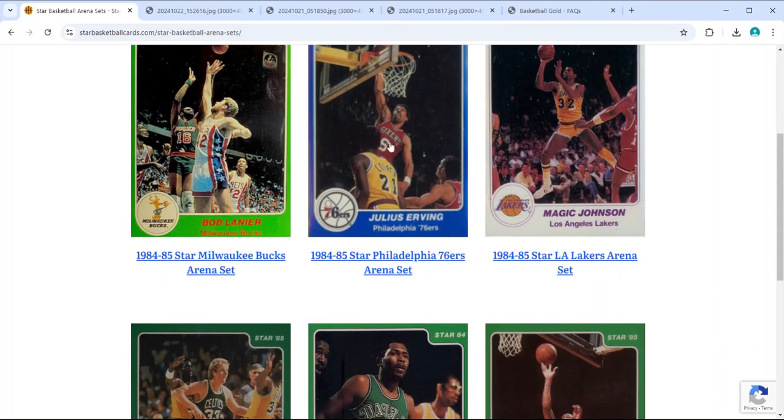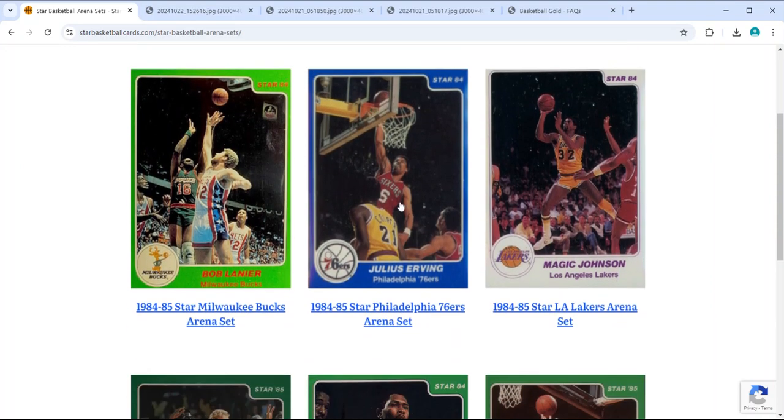I think I picked up my Dr. J or Sixers bag for like $150. So these three bags and then these two are fairly cheap. However, for your Milwaukee Bucks, if anyone out there actually has a bag with 9 cards in it, they have a rare bag with a Lanier. And if they have 8 cards, then not.